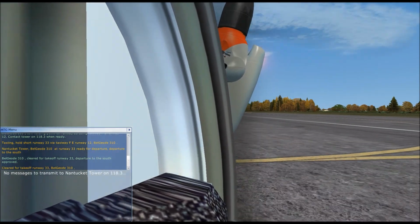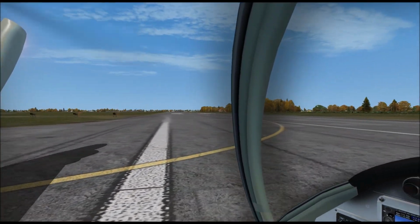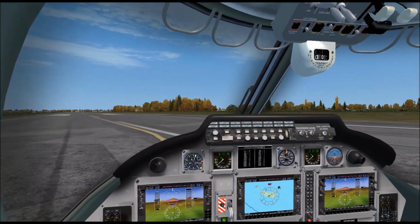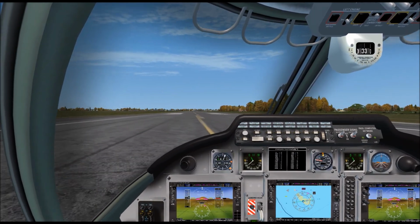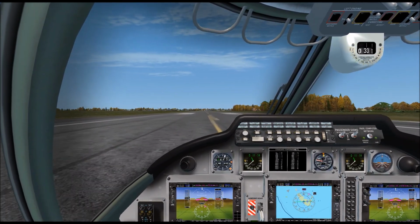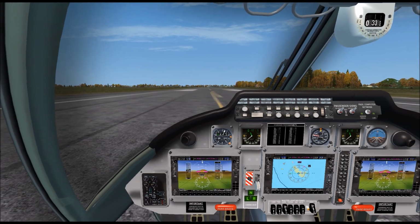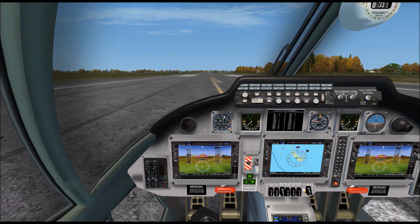Alright, we'll do our quick turnaround here, and we will begin our tour of Nantucket Island. I'll give you an aerial view of the airport first before we do our lap around the entire island and see all the little goodies that Bill has in store for us here. Okay, folks, you know what it's time for. Brakes down and throttles up. And we are out of here.